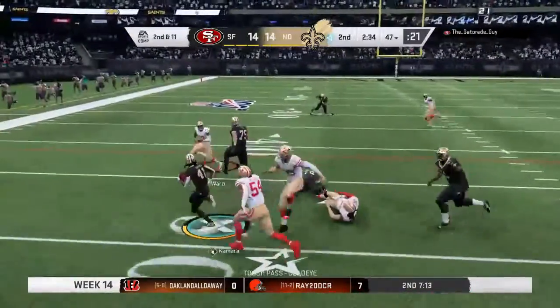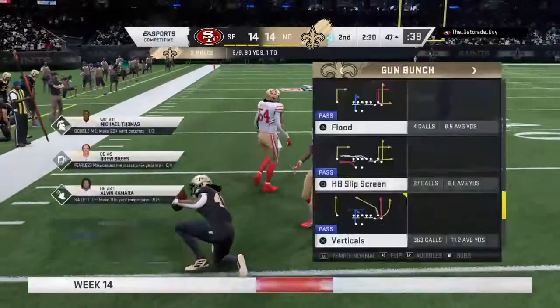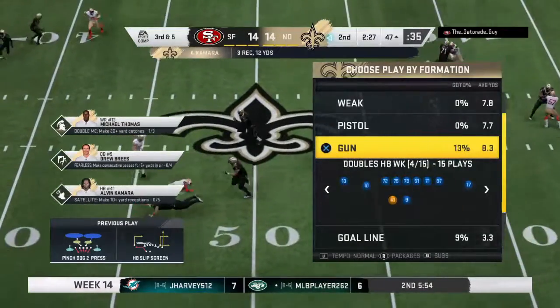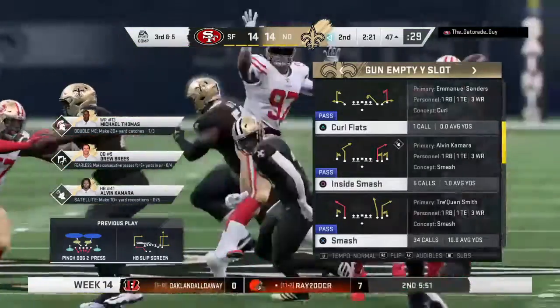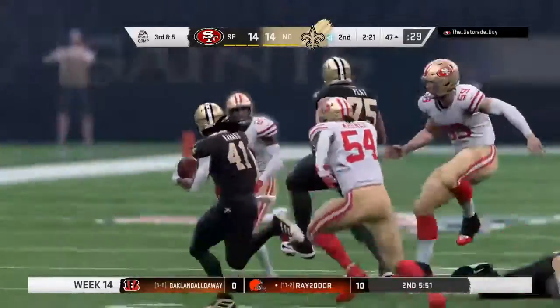Now a pass dumped off to his running back. And he'll take this from one 47-yard line to the other. A gain of 6. For a second there, I thought that might break big. Screen pass. Looked like it was coming together. Looked like there was an opening. Still, ended up with a solid gain.